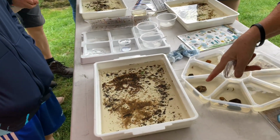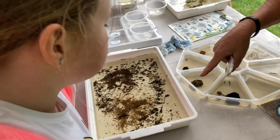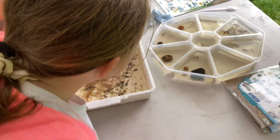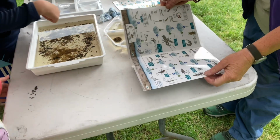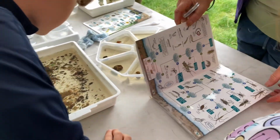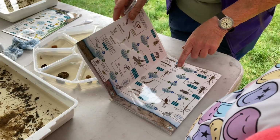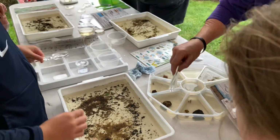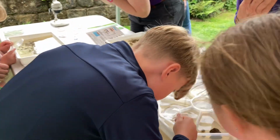Then we've got mayfly larvae. You can tell the mayfly larvae because if you look closely, they've got 3 tails. I'll show you what they look like. That's a stonefly larvae, he only has 2 tails, and the mayfly larvae have 3. The mayfly nymphs have got 3 tails, and if you get a microscope or magnifying glass out, you might be able to see that one's got 3. That one's called a burrowing mayfly nymph.